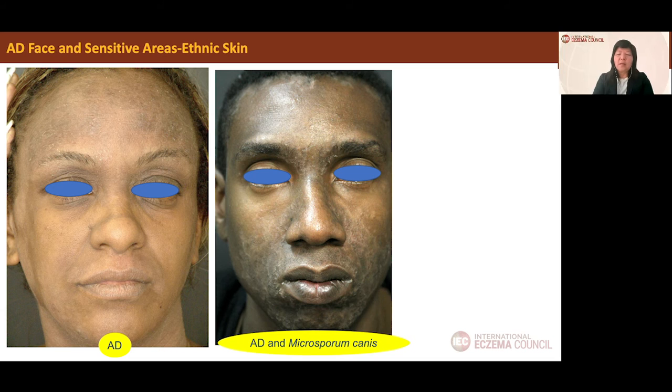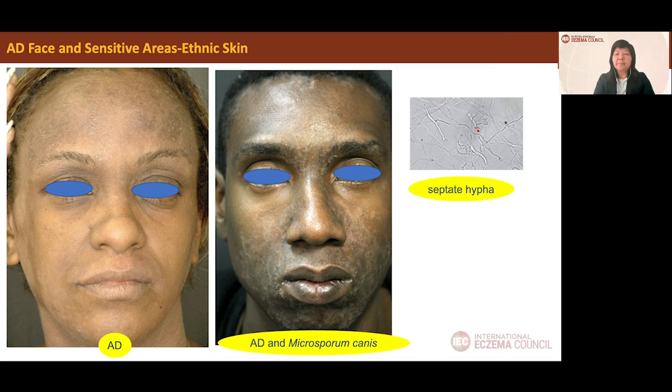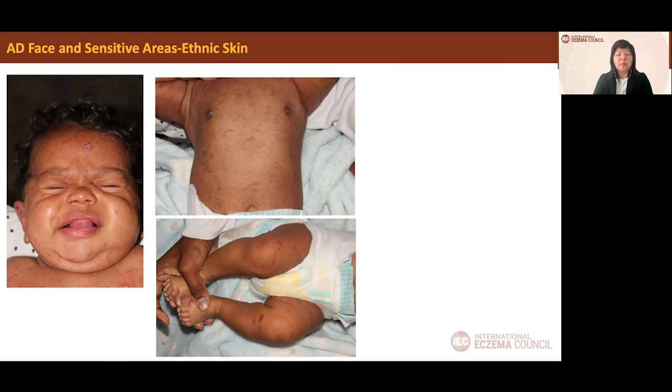So thinking about potential mycosis related to the atopic dermatitis, we requested a KOH that revealed those septate hyphae. The microculture revealed Microsporum canis. So we have to be aware of other skin diseases related to atopic dermatitis, sometimes inflammatory, sometimes infectious, and usually related to the prolonged use of topical steroids or calcineurin inhibitors.